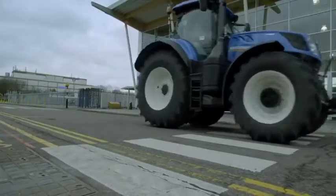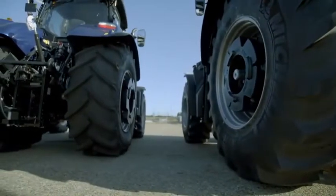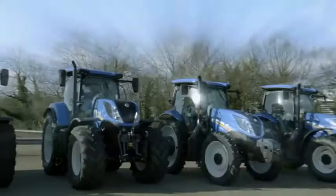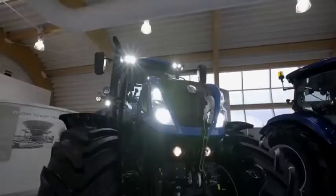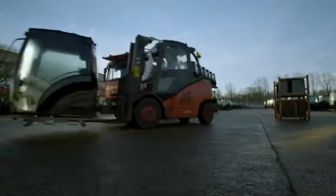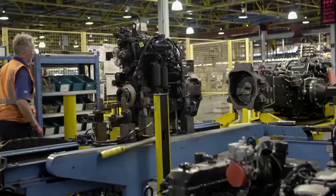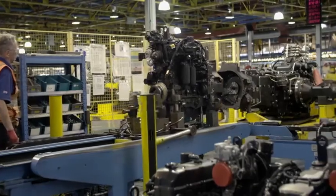In under 2 days, New Holland's team has created a machine capable of dealing with whatever the farmer needs, turning thousands of individual parts into a single bespoke tractor. We've seen the cabs arrive at one end of the factory and engines and axles being delivered to the other. Engines have been connected to drivelines, and robots have given them slick new paint jobs.